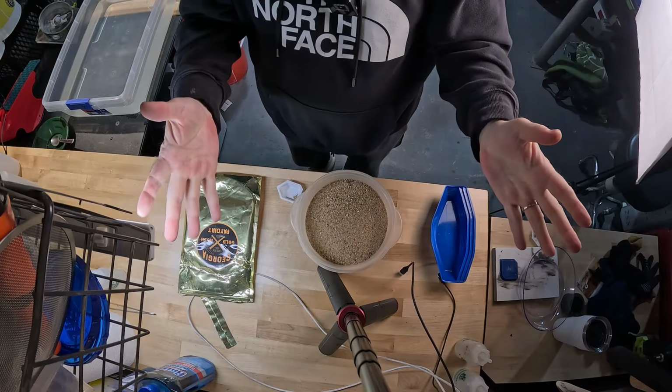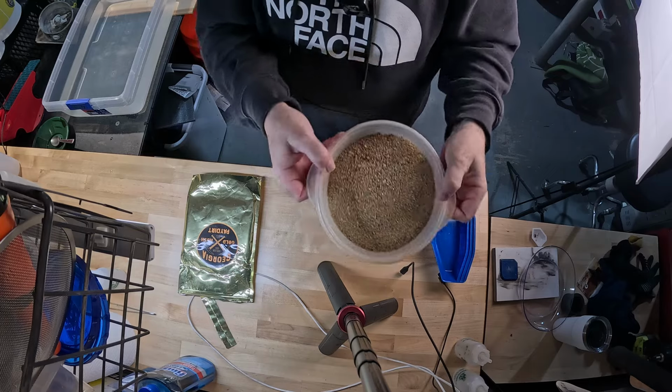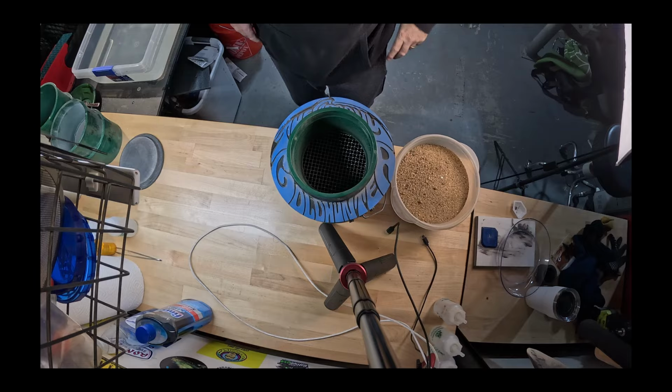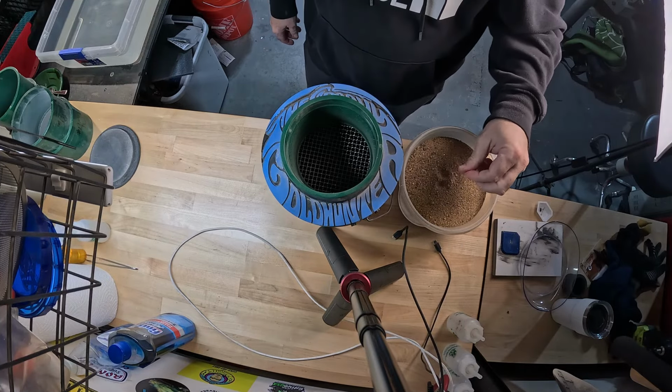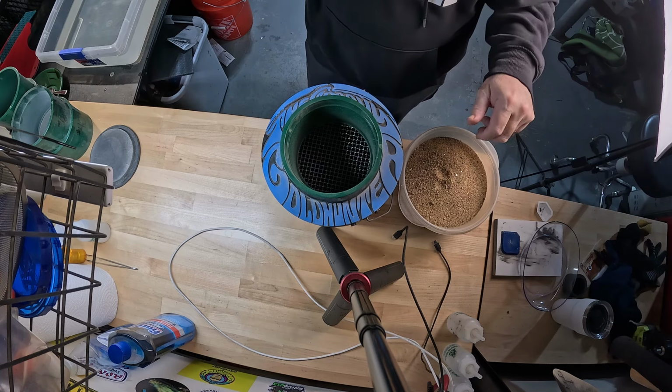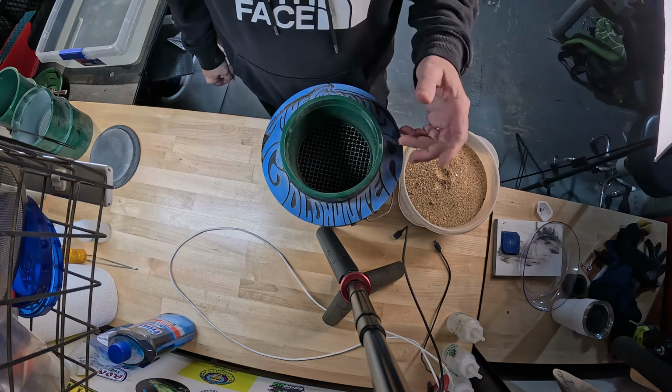And just like that, we are done. And there it is. Nice and dry. Didn't take long, did it? All right, let's get to classifying this stuff. So looking at this stuff right here, there is not a whole lot of big material. As a matter of fact, I don't think there's going to be anything bigger than a 1/4 inch.